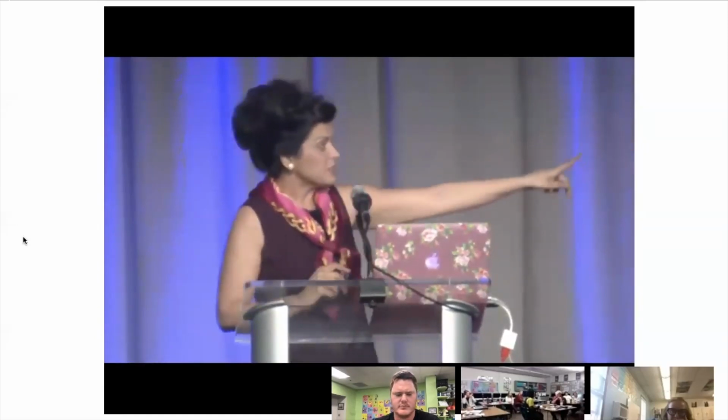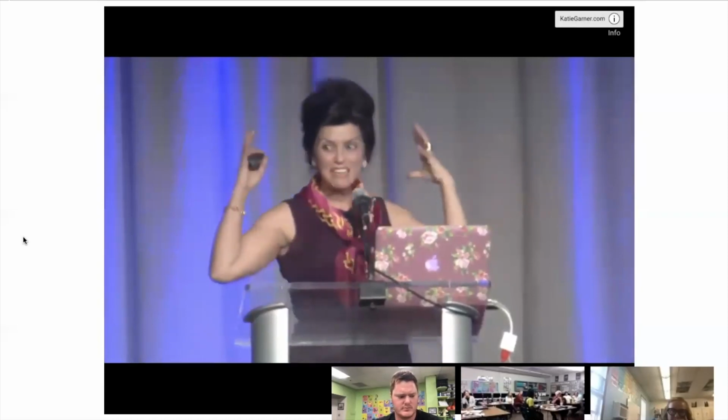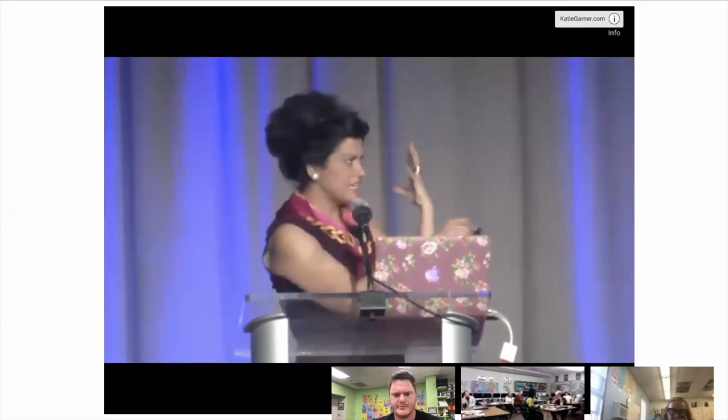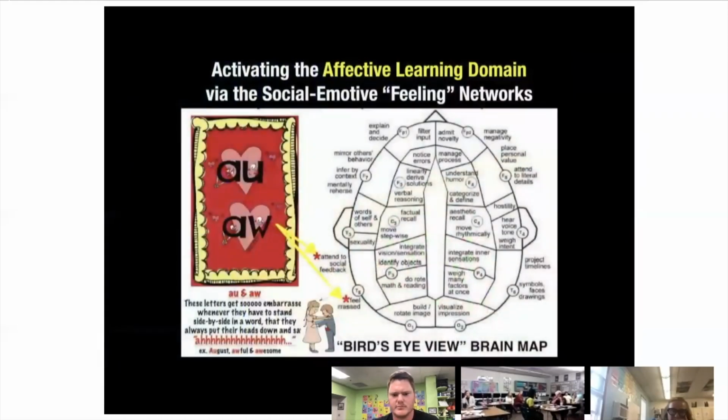So when we sneak things in the back door, we're talking about that social emotive affective learning domain, taking advantage of that intelligence that lies there, which in this case, this AUAW, is being stored and retrieved in the part of the brain that attends to social feedback and feels embarrassed. That's what these little arrows show right here. So the part of the brain that makes you feel embarrassed or that attends to social feedback is the area of the brain that we have tricked into storing this information.